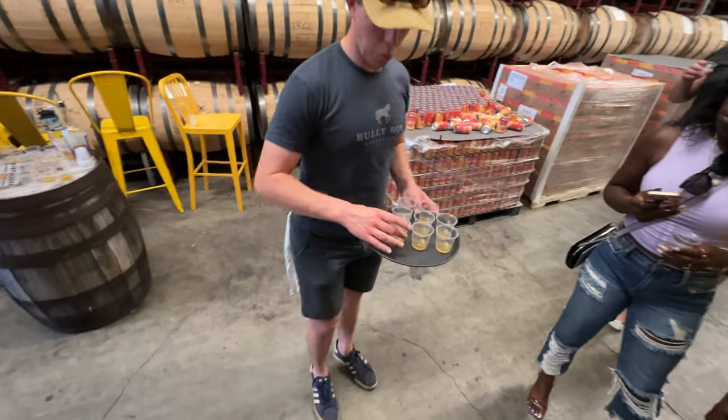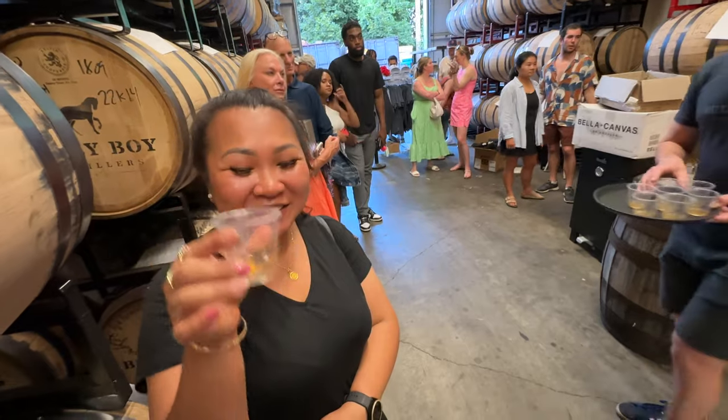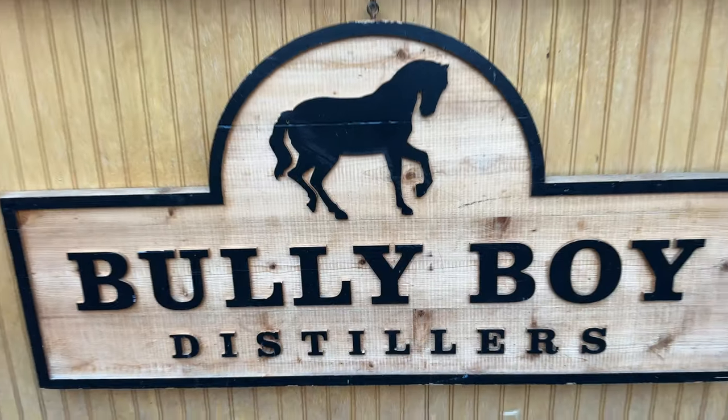Technical and scientific word for it, and this is true, is the bunghole. Look, there's the, so yeah, that's called the bunghole. The bunghole? Yep. I can see you, babe.